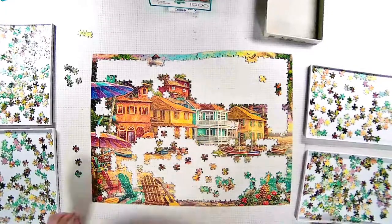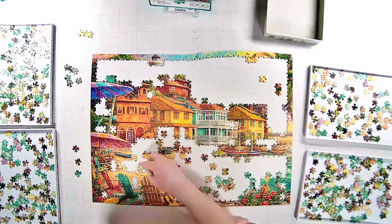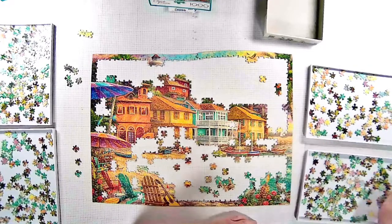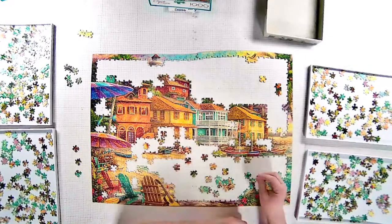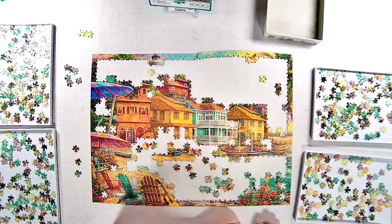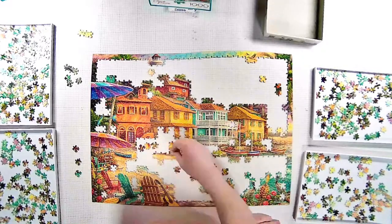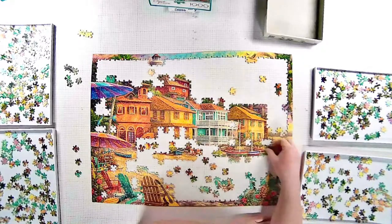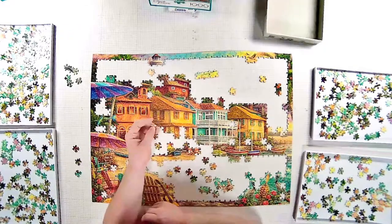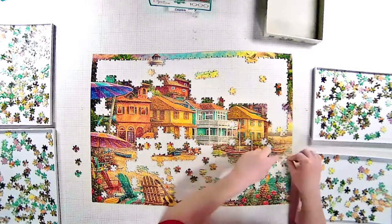Well, strategy, after we built all the buildings, I start building the transitions, you know, water to beach, sky to trees, things of that nature. The water was actually easy to build in this puzzle. That's not normally the case. Of course, normally it's a photograph, but in here there was this one particular wave in the center of it that kind of crests. So it gave me a good color scheme to hunt for.